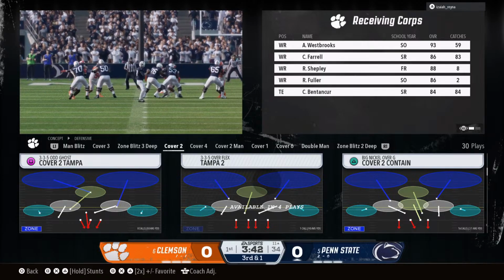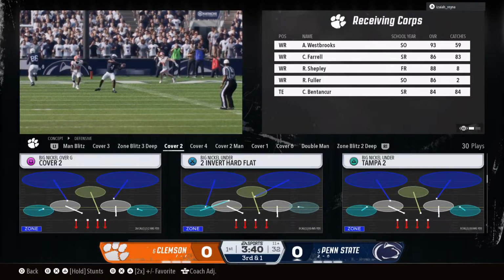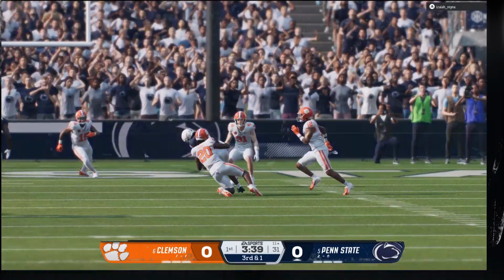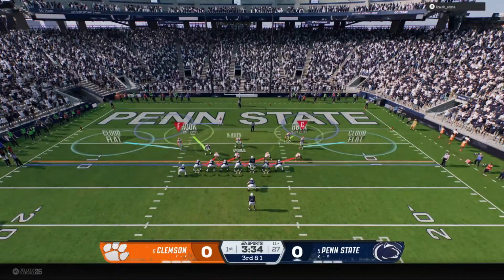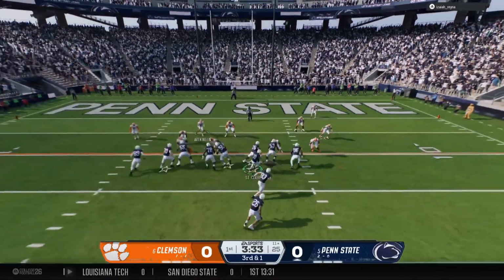And this defense is doing a really good job here. You're giving up some completions, but the important thing is they're making tackles and keeping this offense out of the end zone. Force them to be able to execute to get this touchdown.